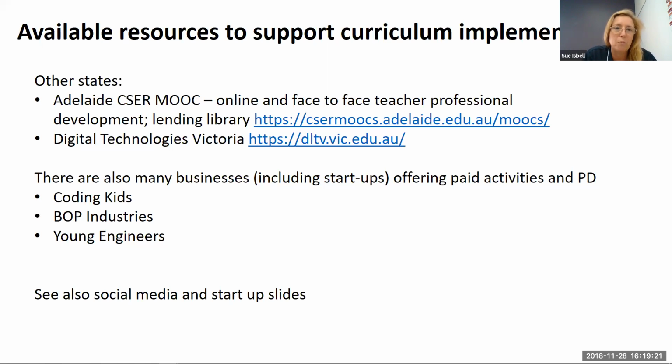You can actually go along and borrow a lawnmower from the State Library, which I think is pretty amazing. Digital Technologies Victoria has some great resources there as well, and I'm sure every other state does, because digital technologies in the national curriculum has become such a priority, and it's even having economic impact now and will have in the future. Every state is really embracing either digital technologies or STEM curriculum, and there's lots of resources around, which is fantastic.